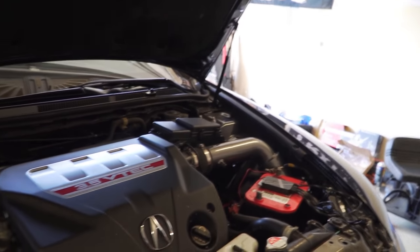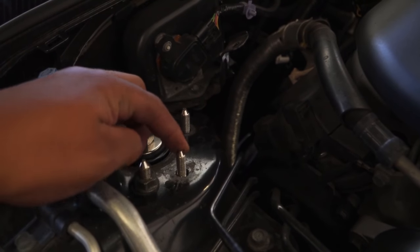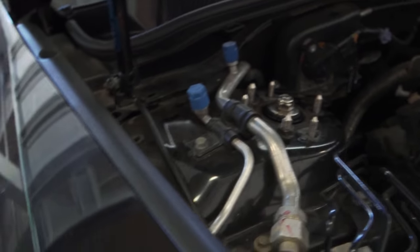All four struts are in, guys. Had a little bit of an issue with this one. It came in with the bolt on the hole that was right here, so we had to pull it out and put it in this one right here. They don't kind of go in and slant it, so just got that figured out. Struts in, guys.